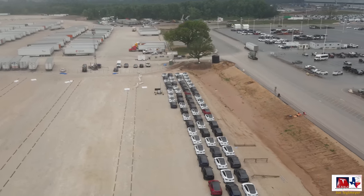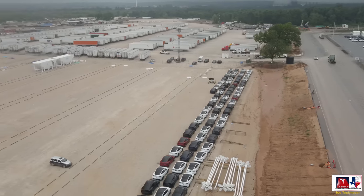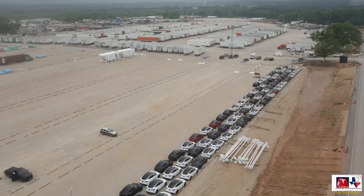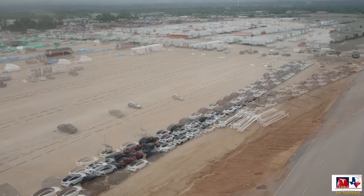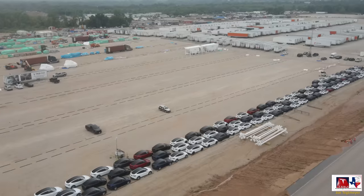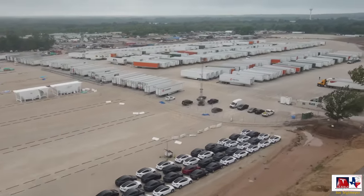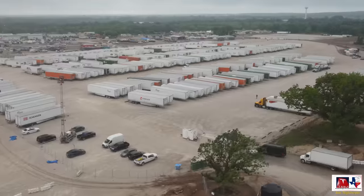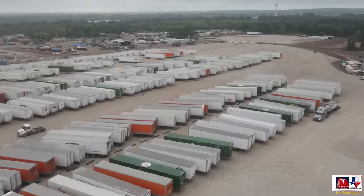Now we can see these now almost four rows of Model Ys being stored here next to these white items, which are more of the light posts that are used in the parking lot. I'm not sure why they are continuing to store these Model Ys here, but it is definitely an interesting development, and the more of the Model Ys continue to stockpile over on this section of the site.